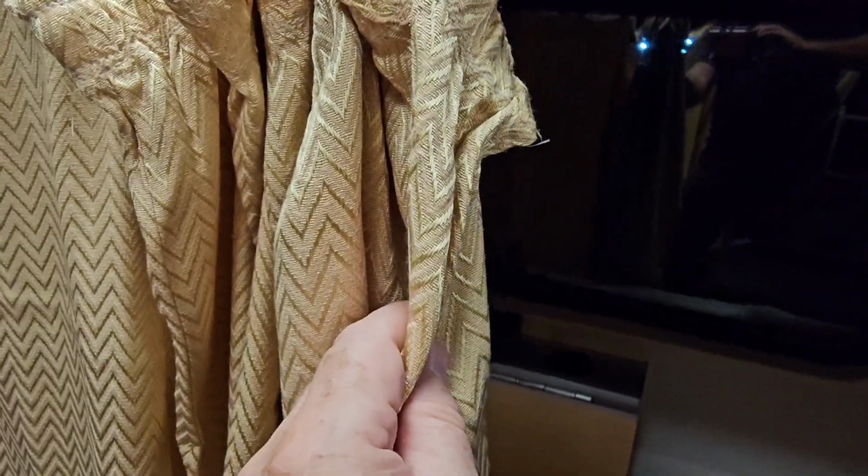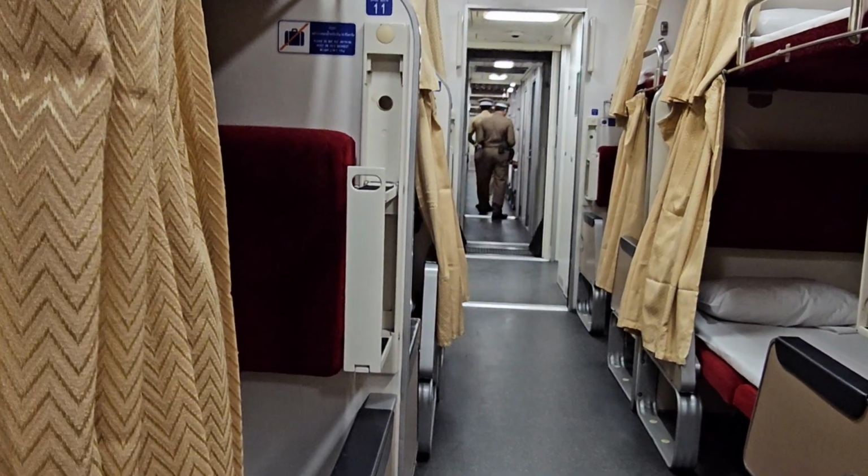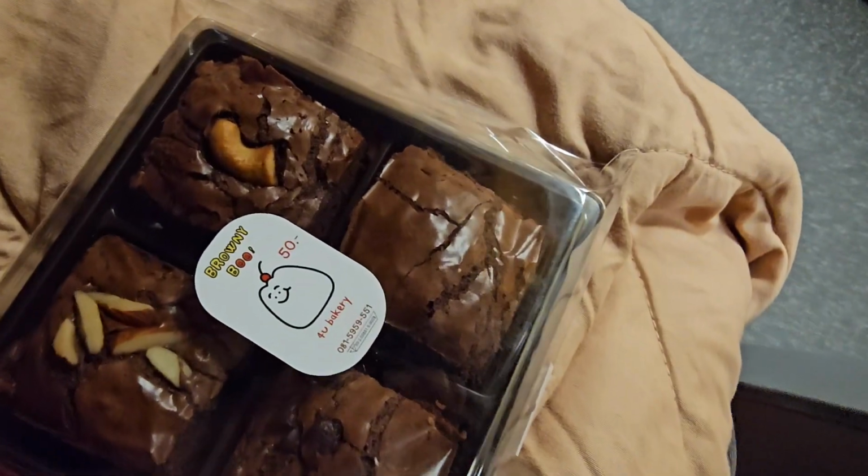There's a curtain to draw across for privacy. The conductors come round and check your ticket or QR code one more time. Not sure what they'd say if you're on the wrong train, but nevertheless. And inside you can use the reading light. This being Thailand, it's only a matter of minutes before someone comes around and tries to sell you some food that you don't really want, but you eat it anyway.